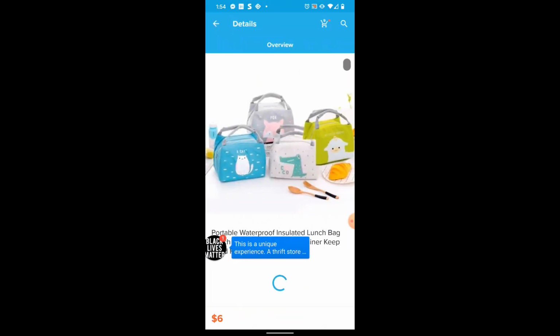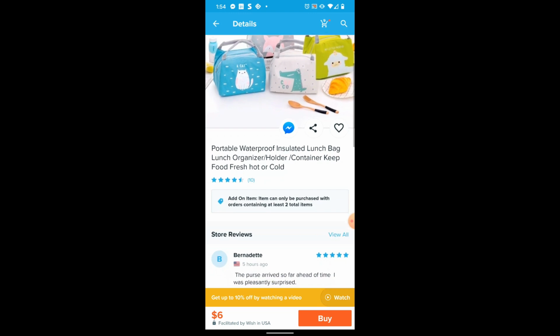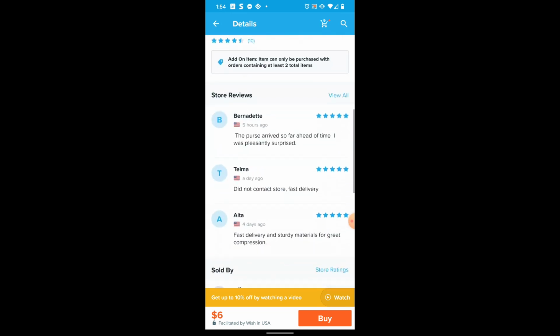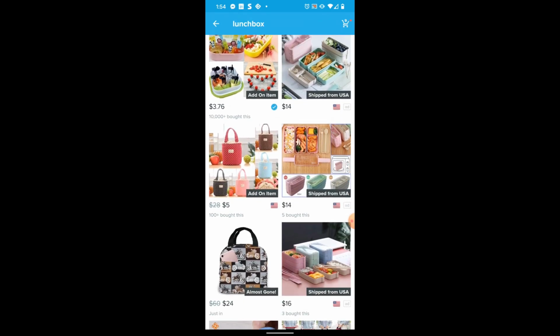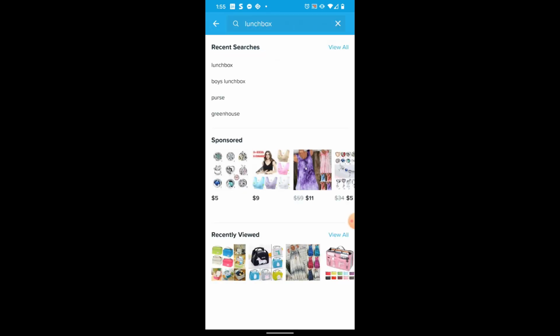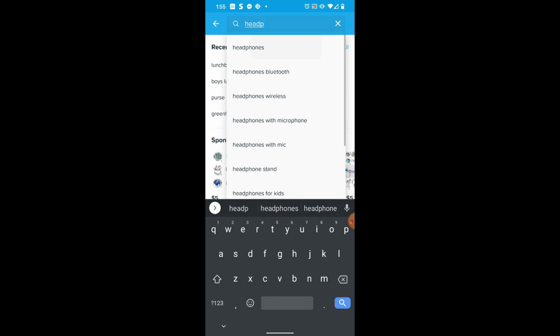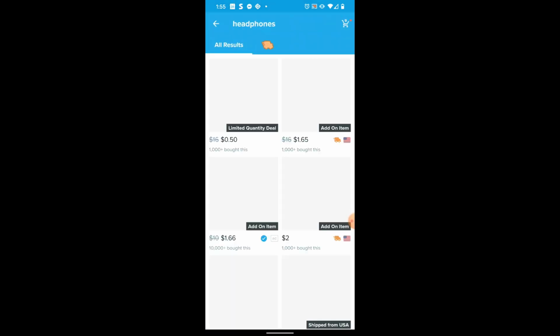Now these aren't bad. This is little crocodiles, sheep, cats, things. So it is an insulated lunch bag, which is what we were hoping to get for our kids. It's got pretty good reviews. You don't want to just throw away any of your options for savings just because they might be different or outside the box. So let's go ahead and see what we've got for headphones here.